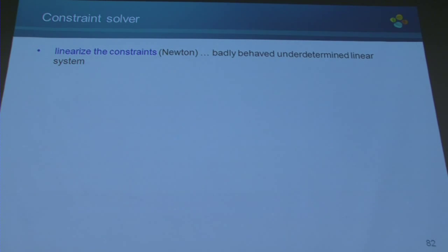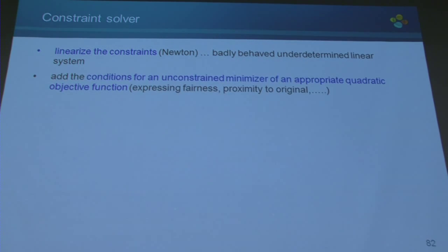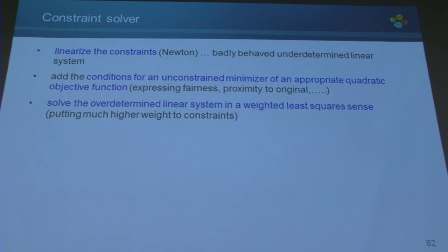This involves a little bit more mathematics than you may know. Some of you may know we linearize the constraints. This gives a badly behaved underdetermined linear system, but then we use a regularizer. We use, say, something that judges the fairness of the object or makes sure that it doesn't change too much, so judges the proximity to the original. And this sets up the conditions for an unconstrained minimizer of this additional objective function, which will make sure that it is a quadratic function also.